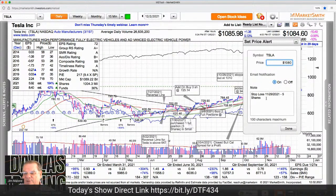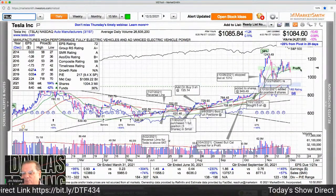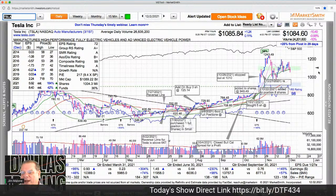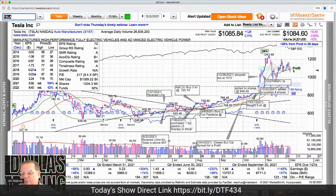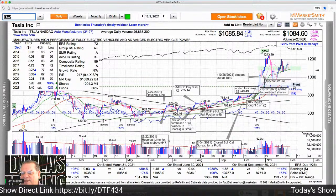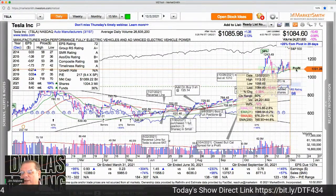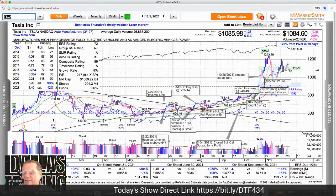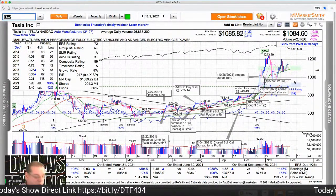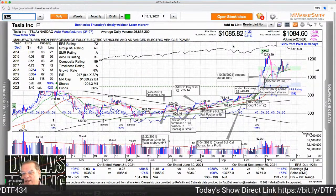It seems to be a number that it's gathering at. So that's where I think we're going to see the bounce above that. That's where I would like to possibly buy it again, as long as Tesla is riding above that 21-day line, which is currently at about 1090. You'd want to buy it as it moves above that 1090. We're real close to that now. We're at 1085.